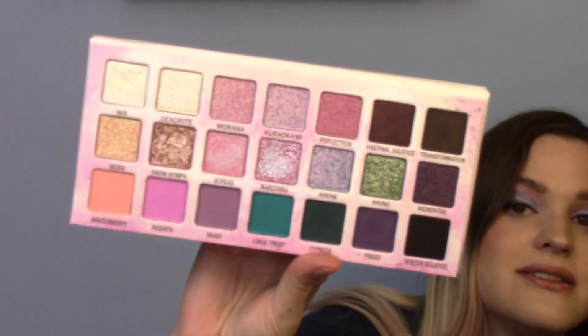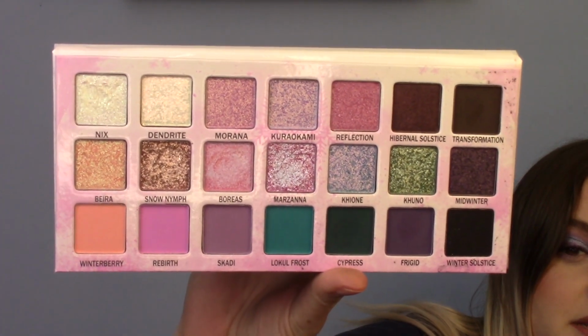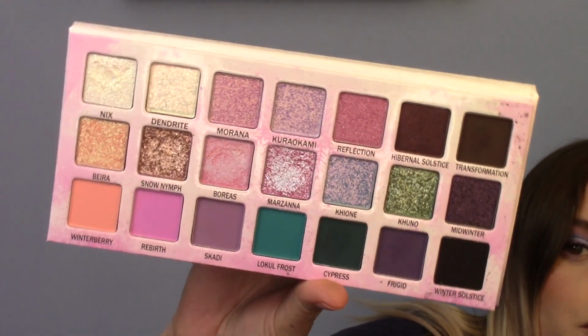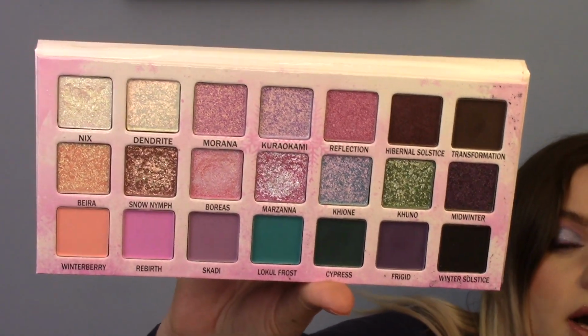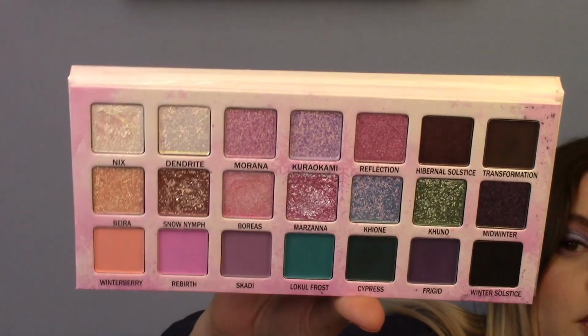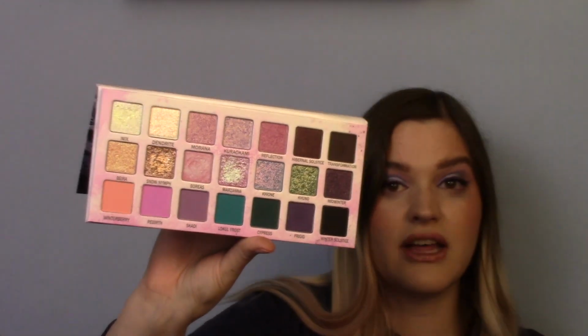Also pretty darn expensive, frankly, but I understand why when I see the quality of the shimmers. It's got that texture like what I love from Adept Cosmetics that I was telling you about. You can probably see the texture in some of the shadows there. And there are a lot of shimmers that are dual and multi-chromes, which of course is probably why the price is so much. And it does have a lot of shades in the palette. It's not a small palette.